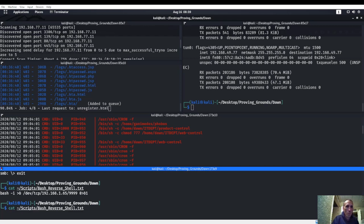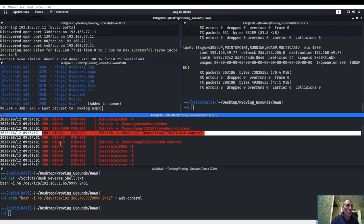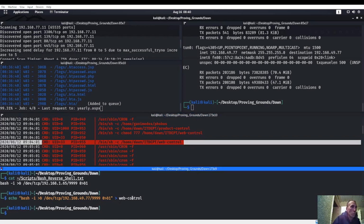Alright, cool. Delete all this crap. Let's go ahead and echo that guy into web control. Alright, cool. And then from here, what is web control? Web control is either 0 or 33. Hopefully we get 0, because I'm just going to be rude. Then we're done. Alright, so from here, we got web control.